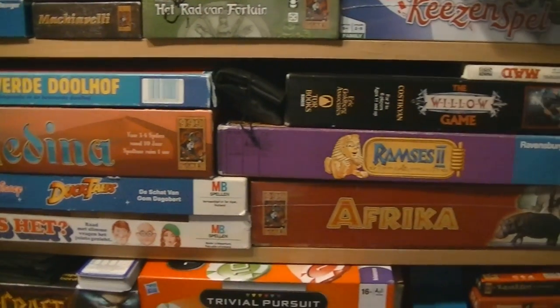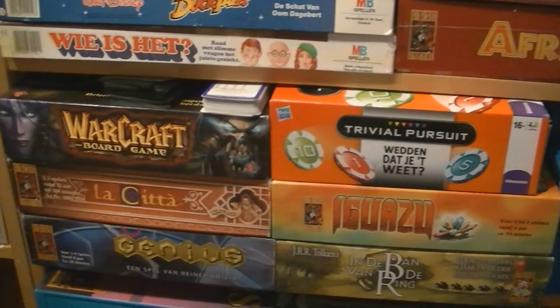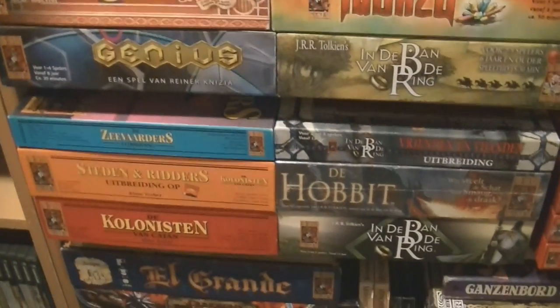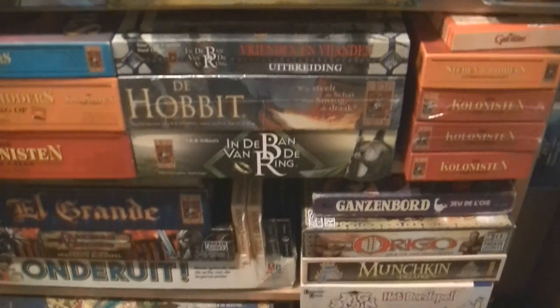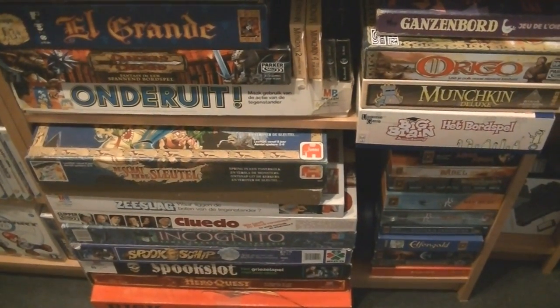I really love board games, and if you want to collect board games, go to a flea market, bring a couple of dollars or euros and you'll come home with a car full of board games. These are so easy to find, so much fun to play, and also a lot of fun to collect.